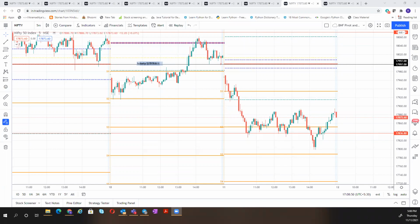Yesterday, I had shared my levels for Nifty. Going by the pivots, I had informed you that if the price opens below the S1 pivot, you need to consider it as a range breakout. S1 or R1, previous day high, previous day low. These are the key things you just need to remember. And trust me, if you remember this, you have a very high probability of making more money. You can never go wrong.